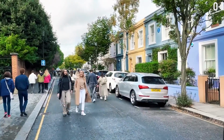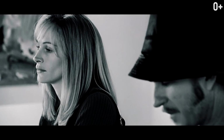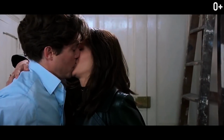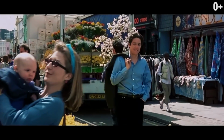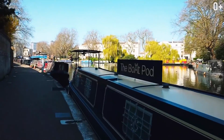The district is one of the most famous and diversified districts in London thanks to the 1999 romantic comedy film Notting Hill starring Julia Roberts and Hugh Grant. The iconic market square has been immortalized in this film. Little Venice is located 15 minutes from the residence.